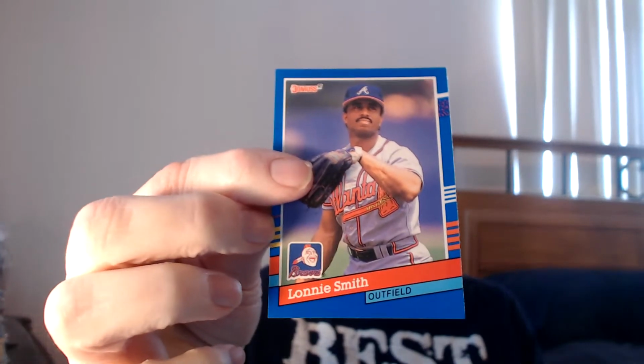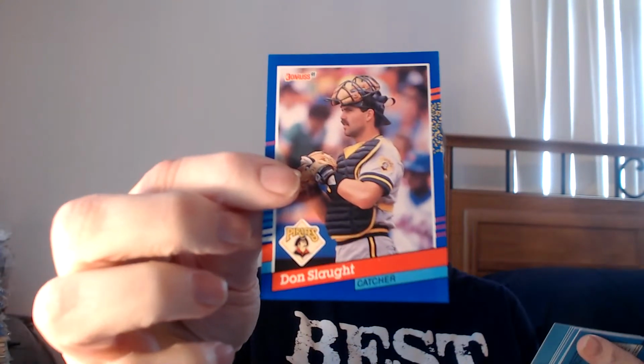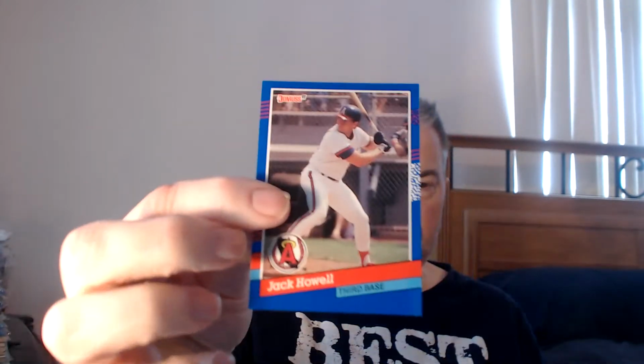Then we have Tim Burke of the Montreal Expos, Sean Bosky of the Chicago Cubs, Dave Ellen of the New York Yankees. Then we have Spike Owen of the Montreal Expos, Lonnie Smith of the Atlanta Braves, Ray rookie card Mark Lewis of the Cleveland Indians, Don Slott of the Pittsburgh Pirates, Colby Ward of the Cleveland Indians, Cal Ripken Jr. from the Baltimore Orioles, Kevin Topani of the Minnesota Twins, red rookie card Phil Plantier, another checklist card. Then we have Gerald Perry, Kansas City Royals, and Jack Howell of the California Angels.